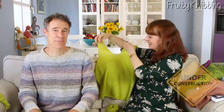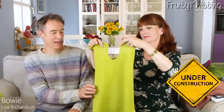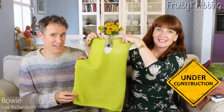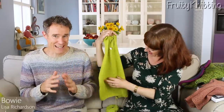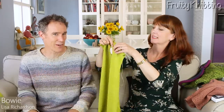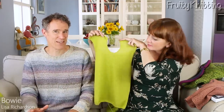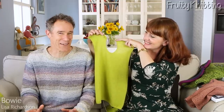I'm continuing to make progress on my Bowie top by Lisa Richardson, and here is the completed back piece. I have mentioned in the past that this is around 25,000 stitches of stocking stitch. I'm impressed. I have persisted with my flicking technique, which I think is going pretty well. I haven't done any more timings. At some point, I just figured the stopwatch was not my friend. I don't want to know, but it's going okay.